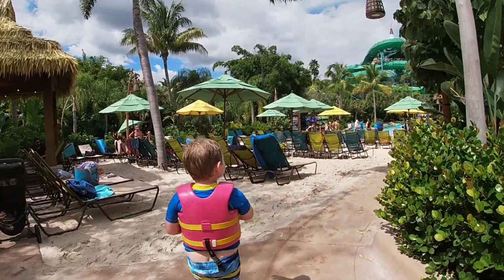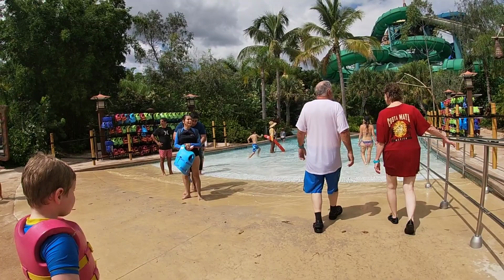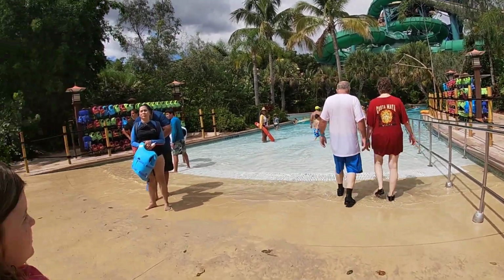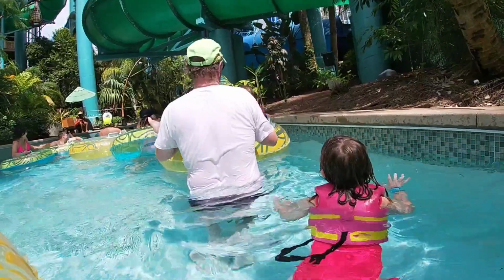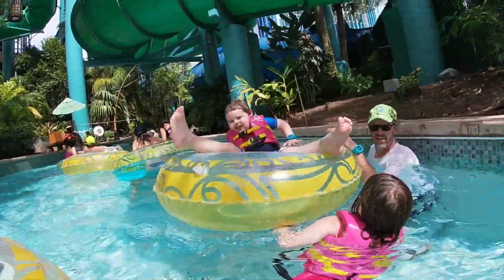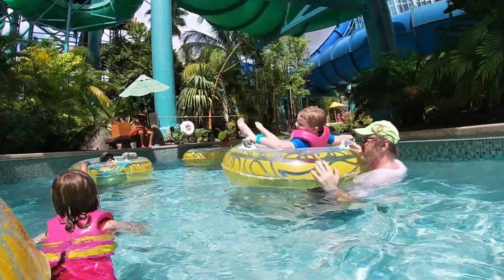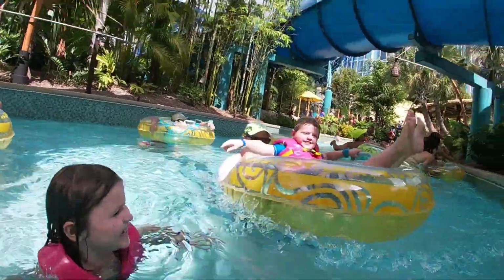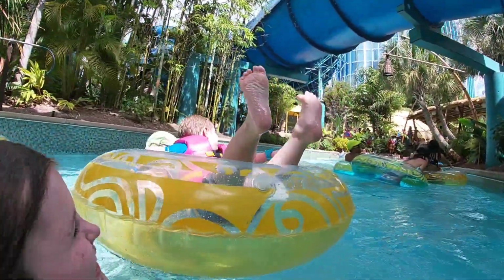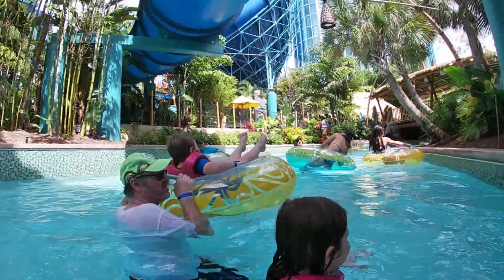Now, I couldn't take my GoPro on the actual slides, but I can take it on the rivers and in the wave pool and also in the kiddie area. So you can do it like this too. Just kind of like hang out.